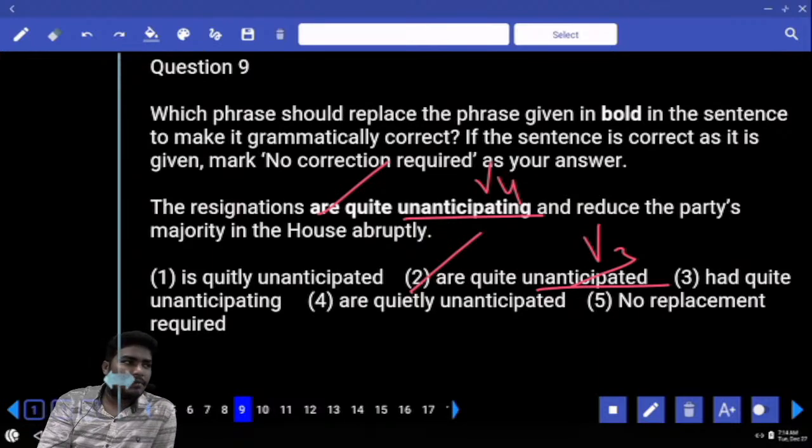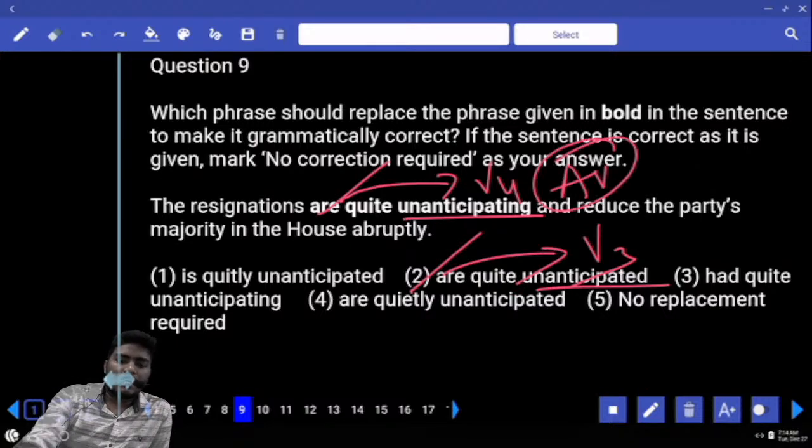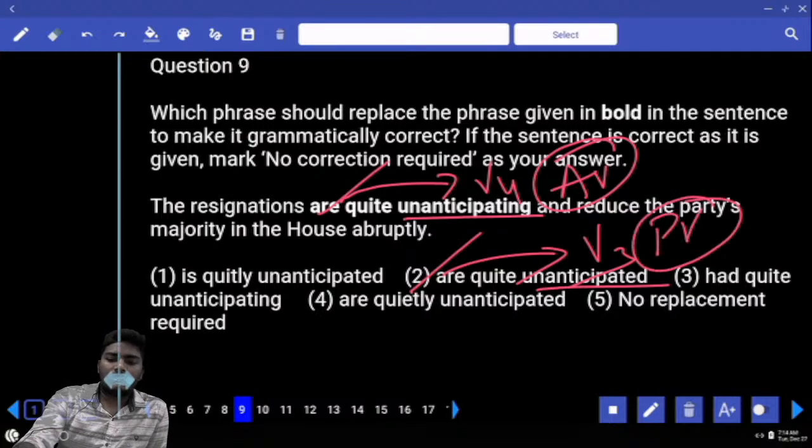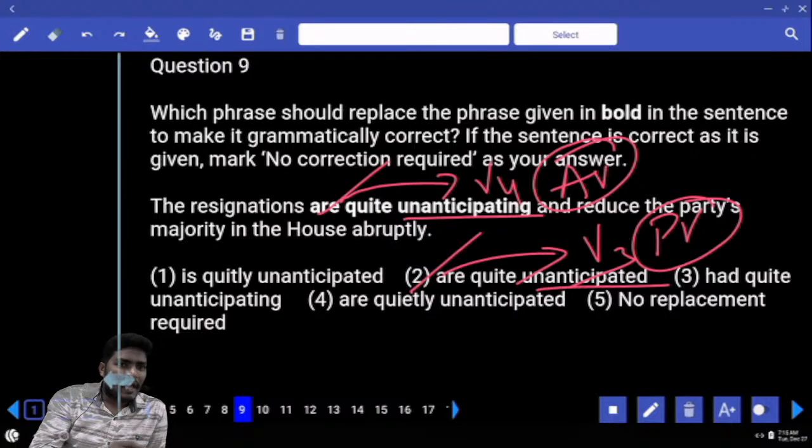Tell me your answer. What can be your answer? What is the difference between R plus V4 and R plus V3? R plus V4 is active voice. R plus V3 is passive voice. Tell me what do you need there? The resignations are doing the action, or the action is done to the resignations? Can the resignations do any action? Somebody resigns, right? So the action is done. Action is done in the sense we need to go through passive voice.